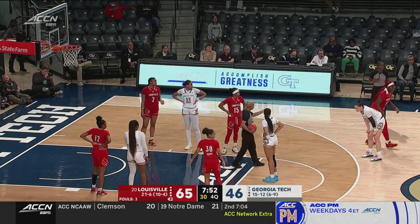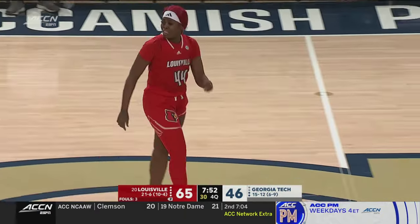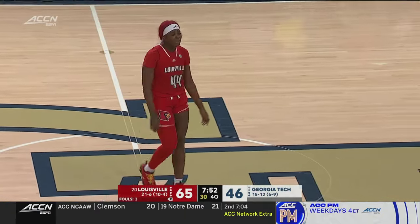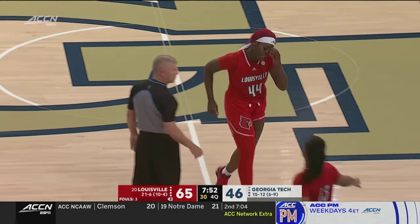Dunn's got 13 and 5 boards. 2 of 2 at the line tonight, and Cochran will wince for a moment. Appears to be okay. Let's see. She'll come out.